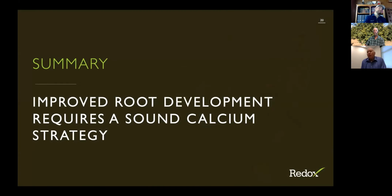In summary, hopefully I've made the case that an improved root development strategy requires a sound calcium strategy. And I appreciate the opportunity to participate.